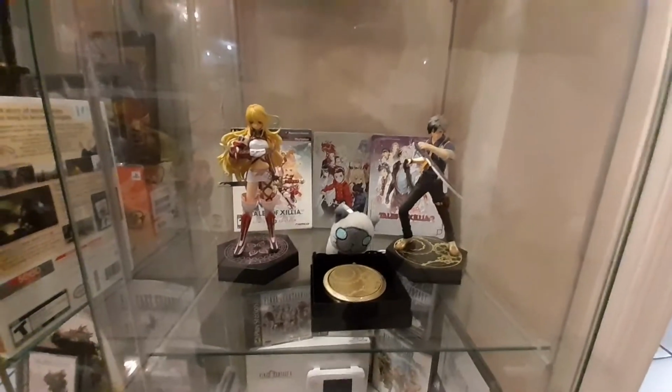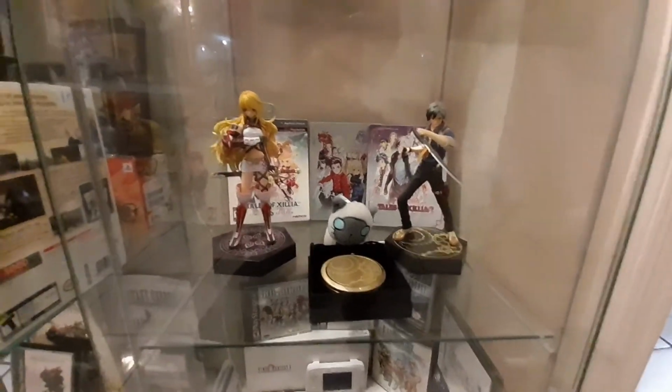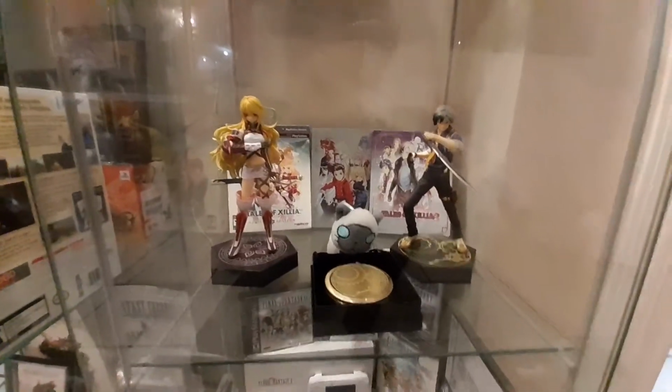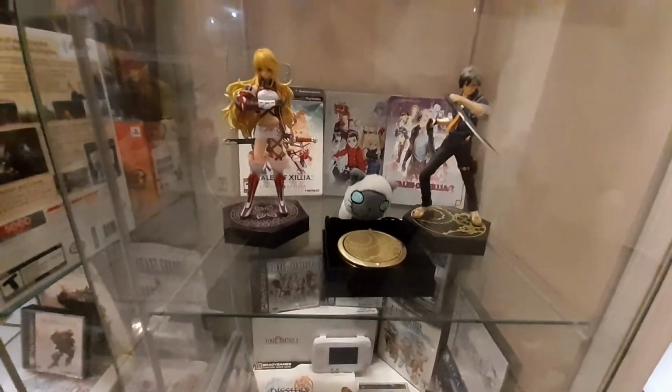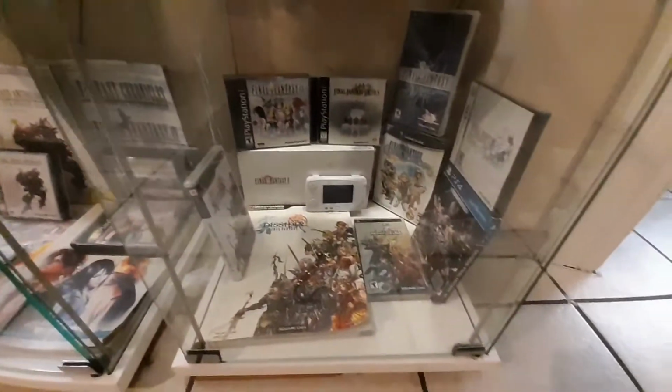Tales games. Alright, so Tales of Xillia is my favorite of the Tales series. That's why I got the figures for it. Got Rollo with the watch there. It's kind of cute. So Final Fantasy stuff.